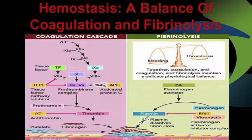So hemostasis really is a balance of coagulation and fibrinolysis. If there's an injury, you have this whole cascade here, as you can see on the diagram on the left, of all these factors that combined essentially make prothrombin and thrombin, and then converting fibrinogen into fibrin to help bind with the platelets to make this fibrin clot. And on the other side of the house is fibrinolysis. Plasminogen activators activate plasminogen into plasmin, which then helps break down that clot.